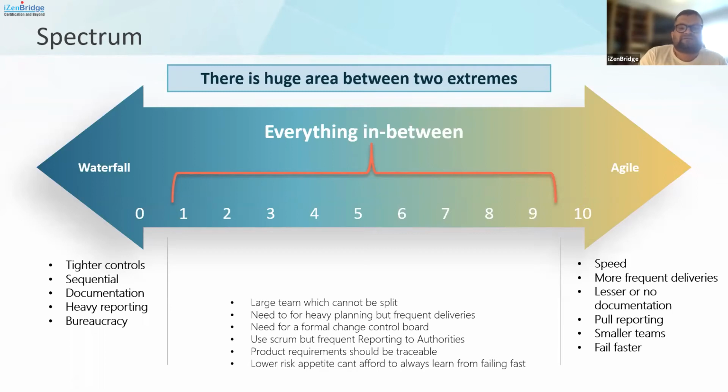Or the organization has low risk appetite, so it does not want to fail fast every time, which means that some amount of detailed planning has to be done before initiating the execution cycle. Now, in all these situations where one of the methodologies doesn't really fit the need, the context, what should we choose? And that's where the hybrid comes to the rescue.